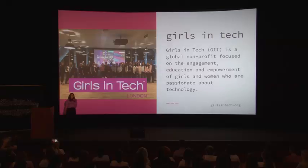So a little bit about Girls in Tech. Girls in Tech is a global non-profit organization. We were founded over 10 years ago in the US by Adriana Gascoigne. We have over 65 chapters worldwide, and we're focused on empowering, engaging, and educating women who are interested in technology, much like yourselves. This picture here on the left is from one of our recent events.